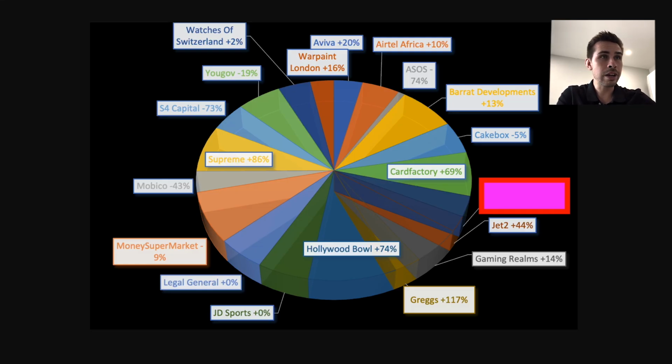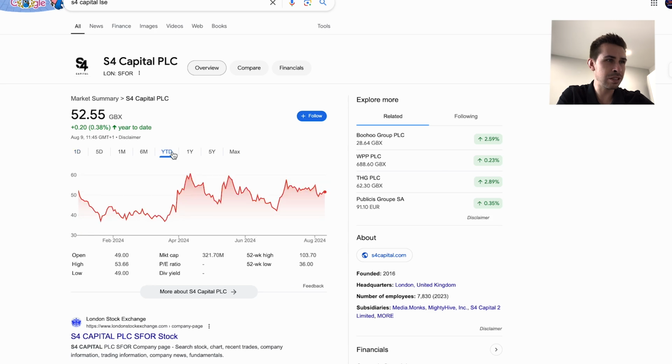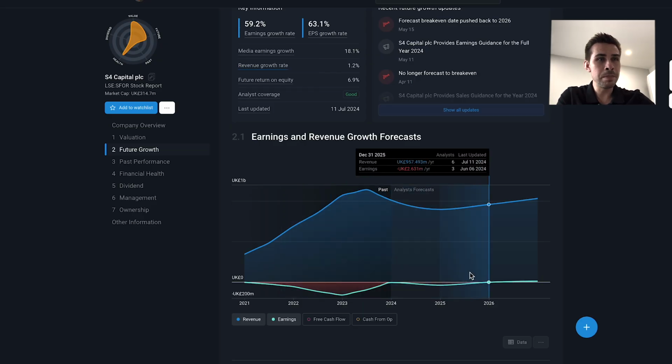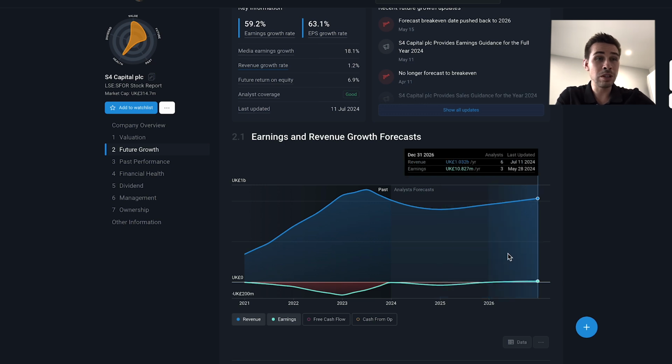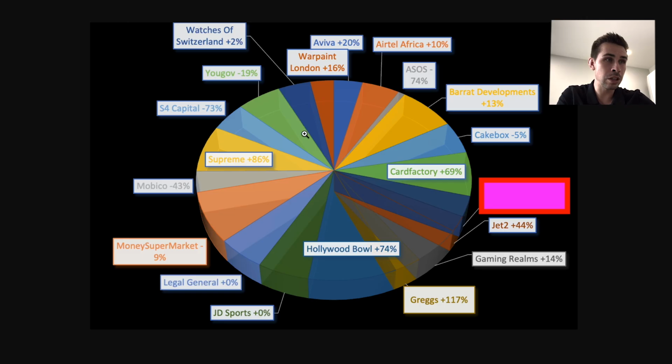S4 Capital, same again, there's not been really much news on S4 Capital, so I've not really talked about it. It's just been stagnant. The share price hasn't really done much this year. Financially, it's not really done much. There's been a bit of a downgrade in the profitability and the revenue guide, which isn't good. The marketing hasn't really come back as we had hoped. It's a bit stuck in a slump at the moment, and I think ultimately if Martin Sorrell can get it sold and someone buys it out, I think that would be the best solution here.